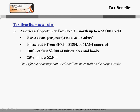Now, if you're in a higher income bracket, you may not qualify, so we want to make sure that everybody understands the phase outs. A phase out means that the higher your income, the lower the credit. The phase out begins at $160,000 in income up to $180,000 of married adjusted gross income. So if you're married filing jointly, this would apply to you. 100% of the first $2,000 of tuition, fees, and books is covered, and then 25% of the next $2,000. So it's a significant credit, and you want to make sure you're capturing that and taking advantage of it if you do qualify.